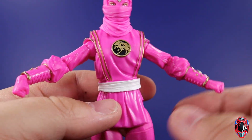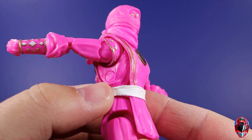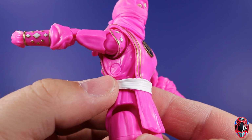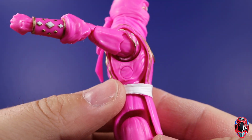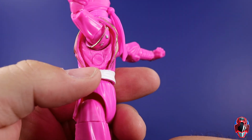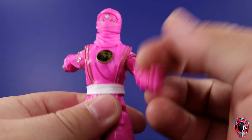Okay, so I'm going to go over the articulation, but I forgot to point out a couple of things. Like, what the hell are these round spots on the side of the torso? The guys don't have that, so the female figures are going to be the ones to have it. That's ugly as hell. Like, what did they do? And that's on both sides. Why would they sculpt that in? It's weird, right? Makes no sense.